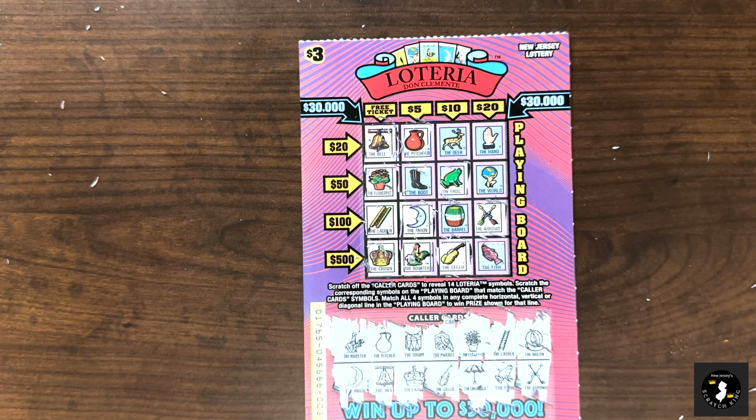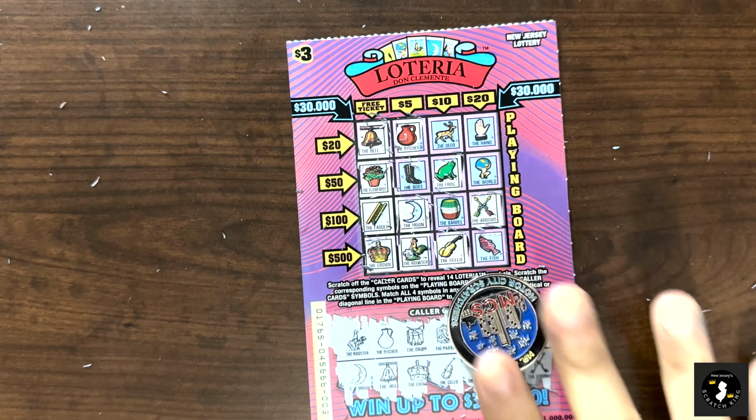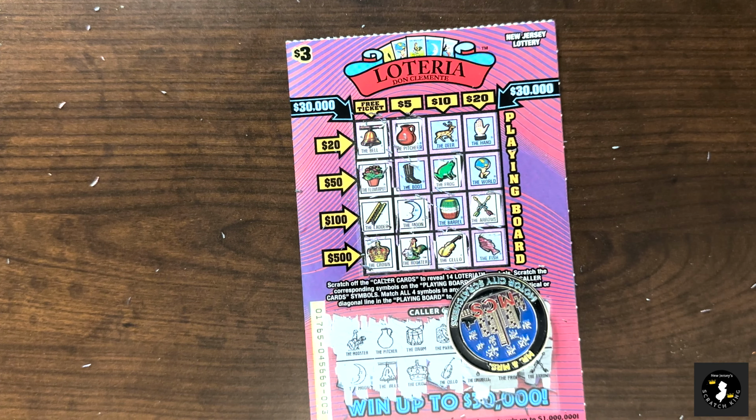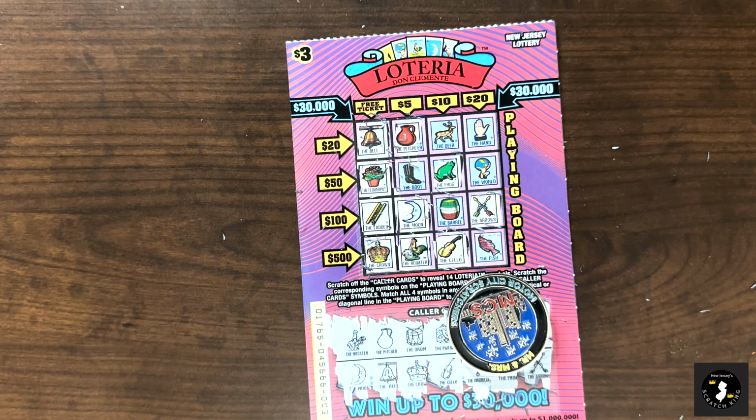We got $3, people. $3 out of 14. Not the best. I really have to rethink my strategy with these loterias, but I like them so much. We'll see. Hopefully they launch another $3 version. I think these pink ones are not the best.